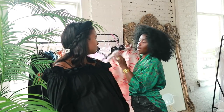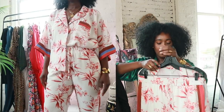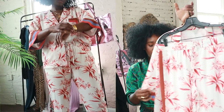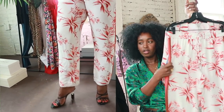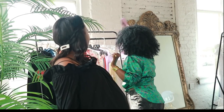I also got this little pajama set. It's by Joie. I guess it's an easy summer outfit. This is short sleeve, which is good. And then it has this little, what do you call this? Stripes on the side of the leg.